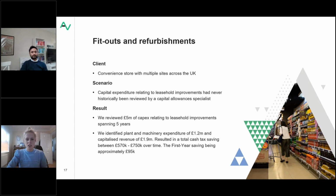And as Gurj mentioned a minute ago, there's no time limit within which capital allowances have to be claimed. So we decided to look back at the past 5 years of CapEx relating to leasehold improvements, which totaled around 5 million. They tend to spend about 1 million a year on their portfolio.